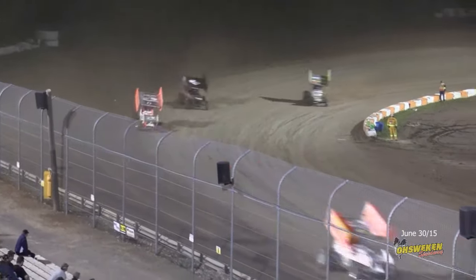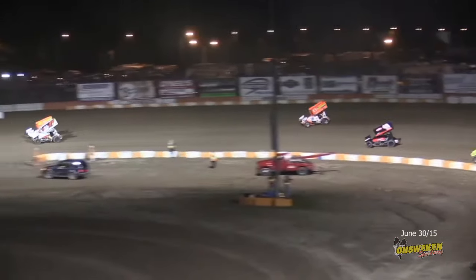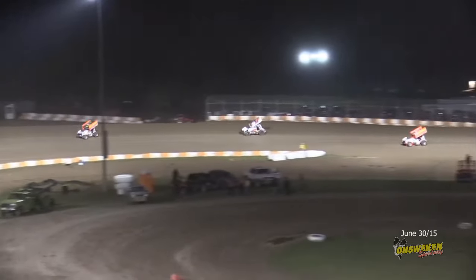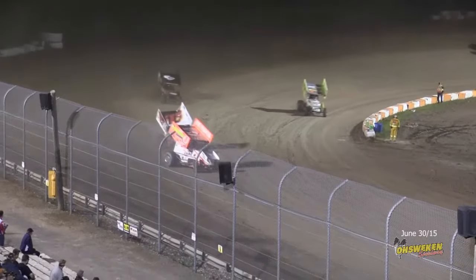Westbrook, as you mentioned, not used to lap traffic. He runs in the great sprint car division each and every Friday night. And so far, we've had anywhere from 12 to 15 cars, so it's a long time before he sees any lap cars. He's about to get right into the thick of it.